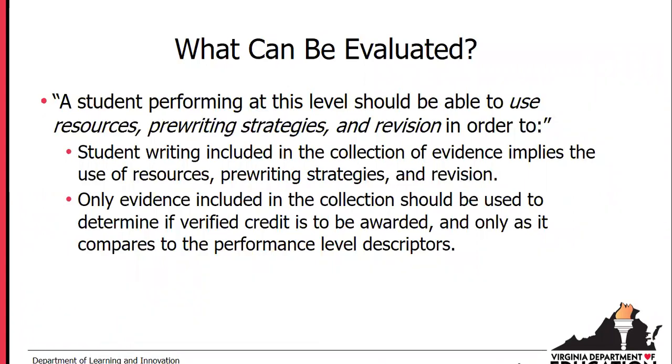So when we're thinking about what can be evaluated and what we're looking at, you'll see that in the beginnings of the performance level descriptors, we start each phrase off with a student performing at this level should be able to use resources, pre-writing strategies, and revision in order to. So keeping in mind that the student writing that's included in these collections should imply the use of resources and pre-writing strategies and revision, because the only evidence that's actually included in the collection should be used to determine if verified credit is to be awarded.